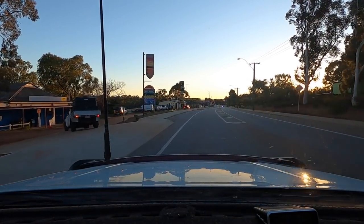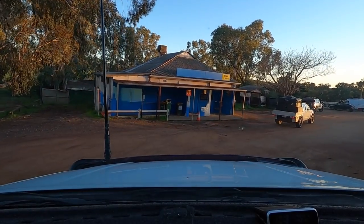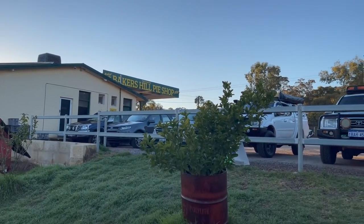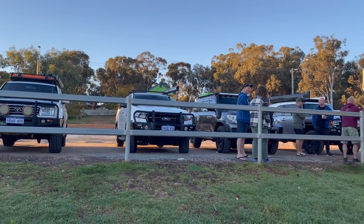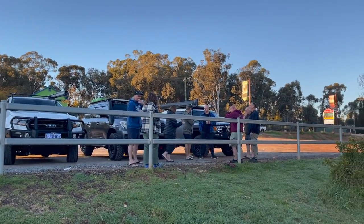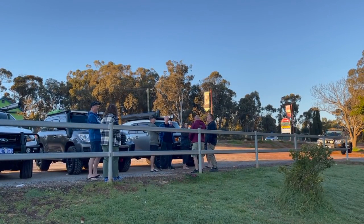So I've just met the group that I'll be traveling with about an hour out of Perth. We left pretty early and we've all got together at Baker's Hill Pie Shop. We always seem to meet somewhere revolved around breakfast or a coffee, which is a good way to start the day. And I think we've got 10 cars with us today, so it's a fairly big group.